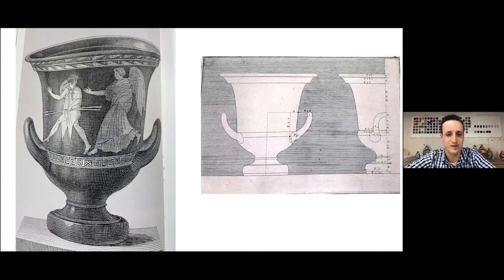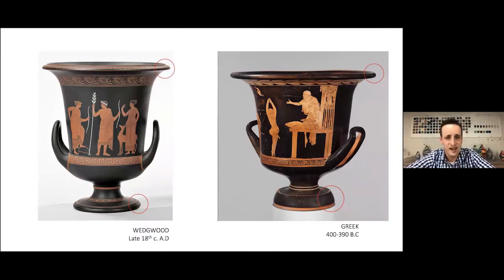And the Calyx crater, which I had studied initially in the first round of the Wedgwood, channeling Josiah Wedgwood, I would then sort of find it in the book, and I would have all the numbers, and I would be able to take it into the studio and replicate it. And then I would bring images along with that picture and start to look at those and think about, again, what he kept, what he left. And I still don't really understand why or where he made certain choices to change proportions, to change shape, to change lip, and to change foot.